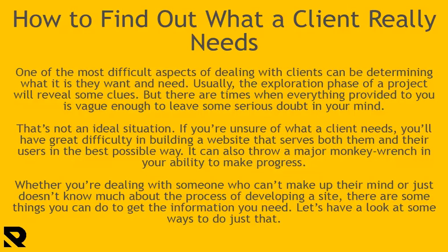If you're unsure of what a client needs, you'll have great difficulty in building a website that serves both them and their users in the best possible way. It can also throw a major monkey wrench in your ability to make progress. Whether you're dealing with someone who can't make up their mind or just doesn't know much about the process of developing a site, there are some things you can do to get the information you need. Let's have a look at some ways to do just that.